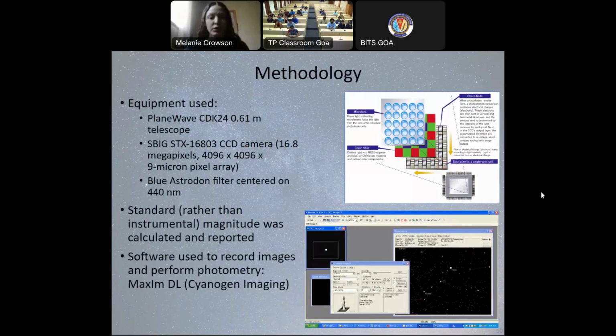We used our blue filter a lot. There's not quite as much data collected overall in the blue Johnson Cousins filter, so that was what we used. The blue filter does tend to collect images and brightness measurements that are dimmer than what we see with a typical visual or green filter. So it does tend to collect something that's a little bit dimmer than that.